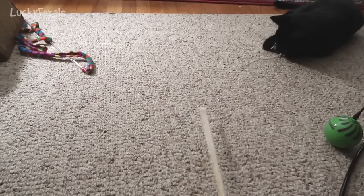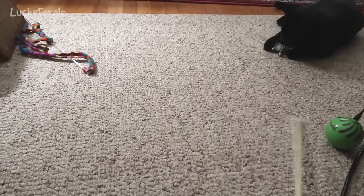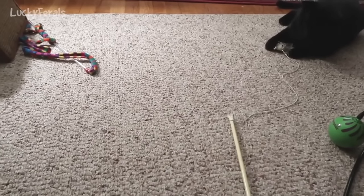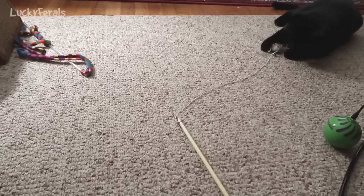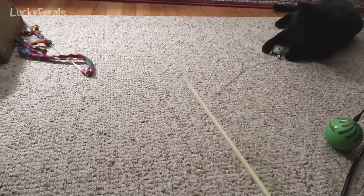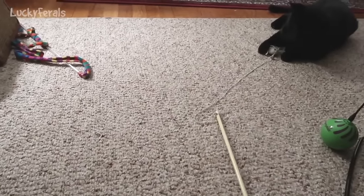I'm hoping to put away a lot of the Christmas stuff over the next day or two, which will give Boo more room to play. I have a bunch of stuff here, boxes and stuff that still needs to be put away.